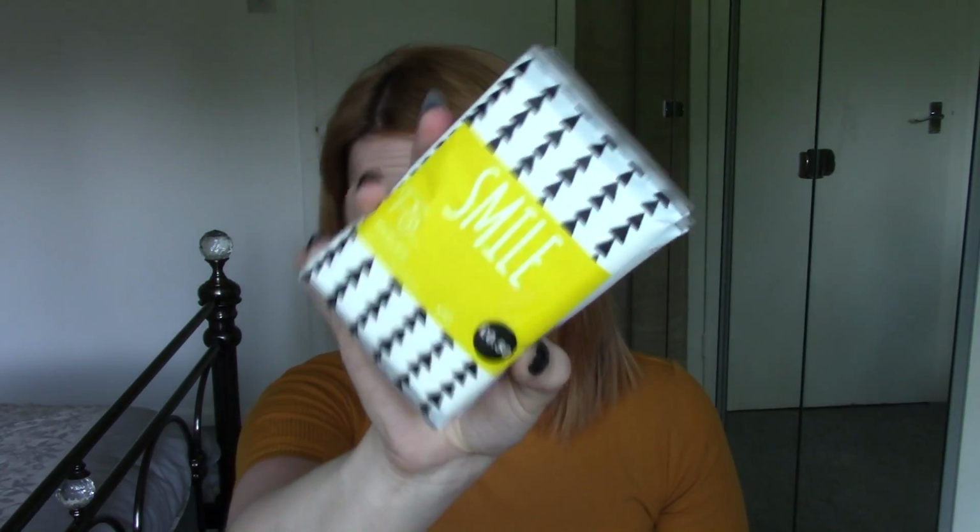I also picked up a pack of tissues. I was just kind of thinking like, maybe we might need them on holiday, and they're small enough because they're only very, very thin to fit in like handbags or whatever. These were 50p and you get a pack of 4, but who knows, I might need them.